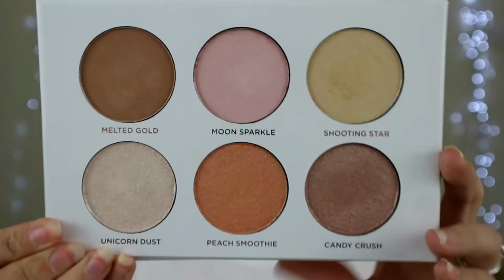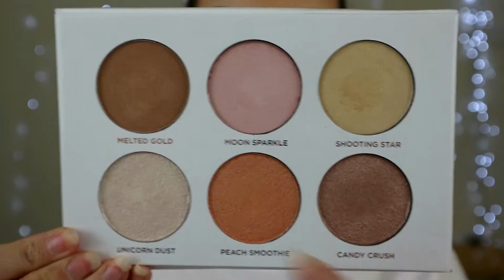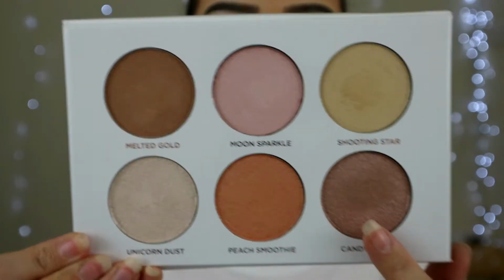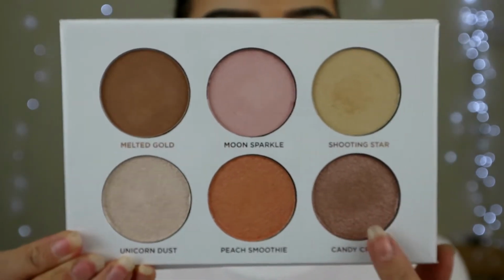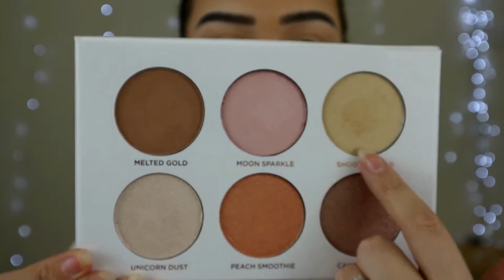It comes with a lovely big mirror that's actually a good quality mirror, thank goodness. And then we have 6 pans of highlights. You can probably tell 3 of these are going to be too dark for my skin, so this shade, and this shade. However, I'll probably use them as eyeshadows, and these 3 shades here, perfect for my skin tone.